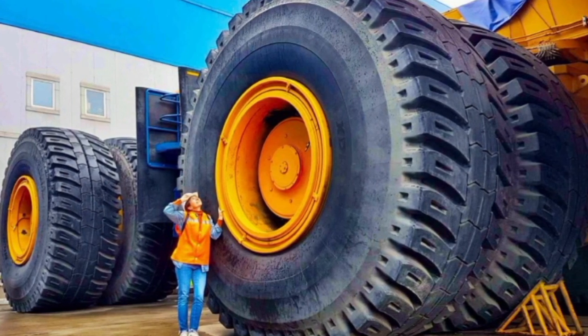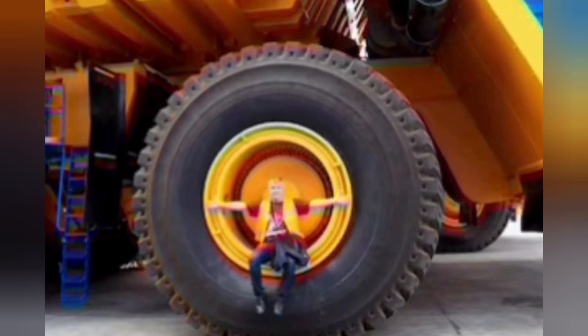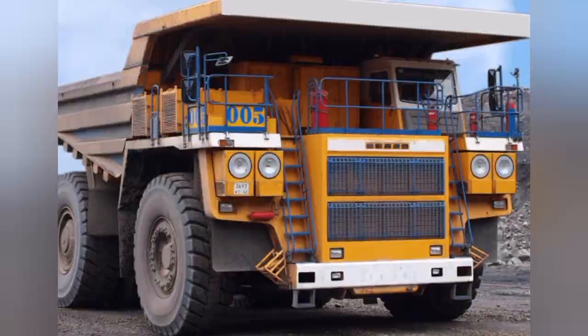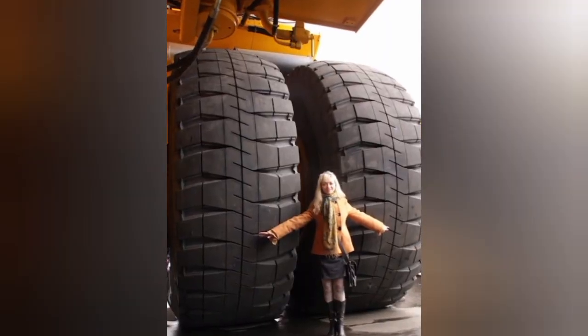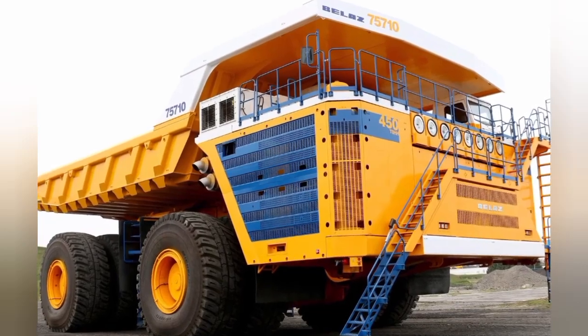The height of just one wheel, the largest wheel of Belaz today, is 4 meters, and the weight of a single tire is more than 5 tons. Such a tire costs about $60,000, which is equivalent to some of our most simple cars out here.